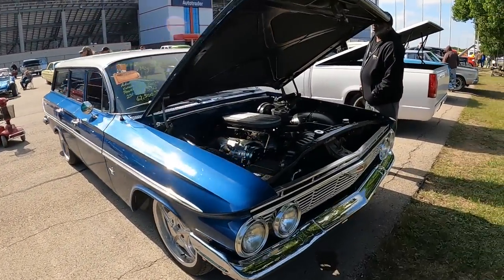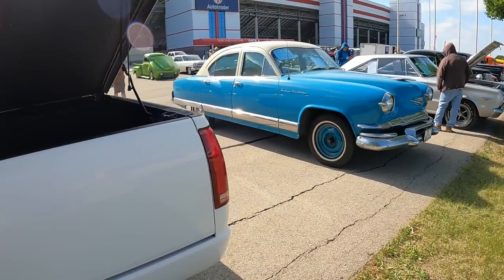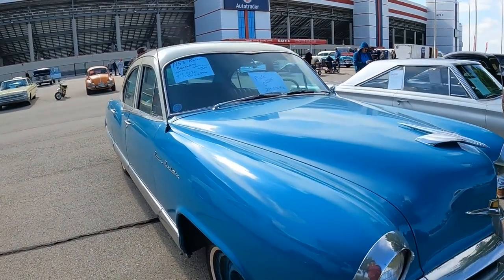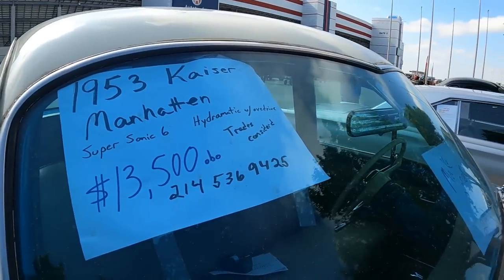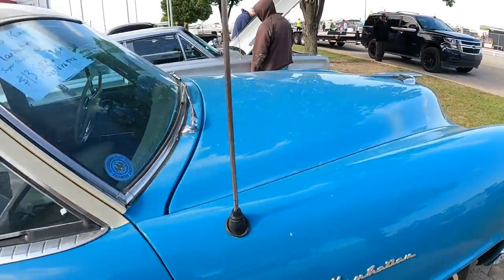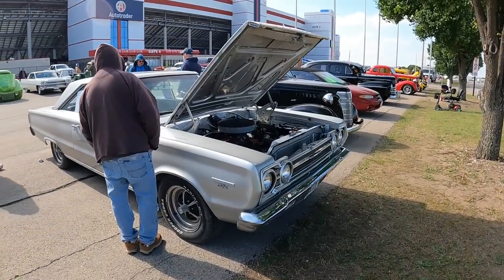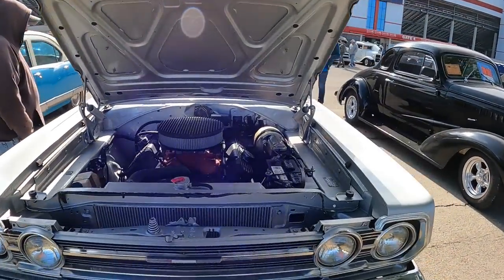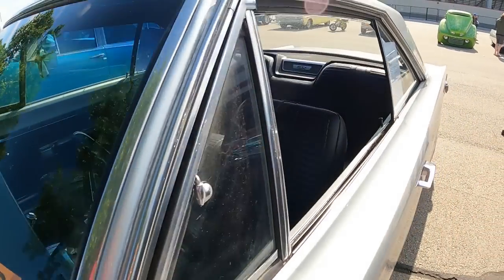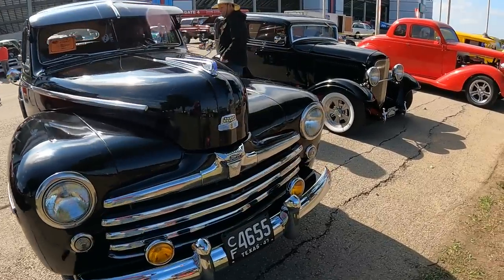This was here. Pretty sure that was here. I don't think this was here. '53 Kaiser, make offer. Belvedere GTX, good looking car. I don't think this was here. Might have been though. Board. Guy sitting in there.